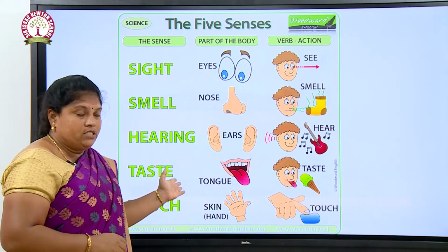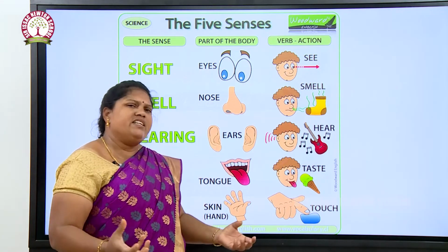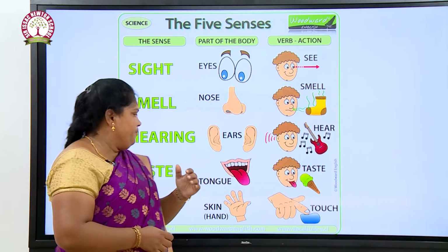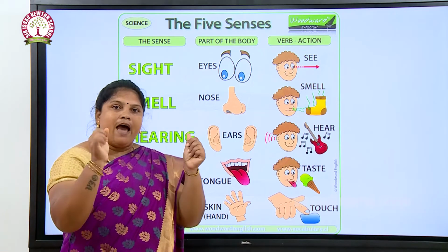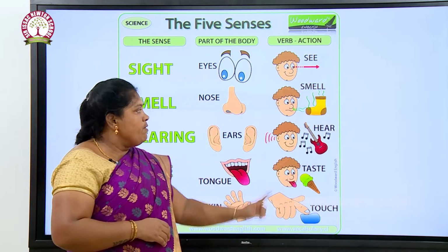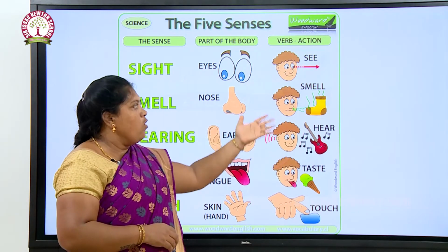Then taste. Taste is a tongue taste. We taste the ice creams also, chocolate also, whatever it is, spicy, hot, salty, sour, whatever it is, we taste from our tongue. Then the last is touch, skin. Touch means we have skin on our hands and all that, isn't it children? So the skin and the hand help us to touch anything. If I am touching the board, that is also touch sense only. It sends information to the brain and then we realize, oh, we are touching it.